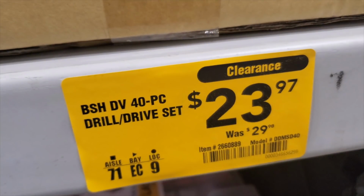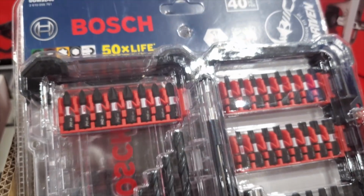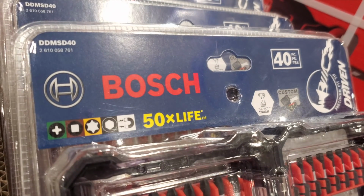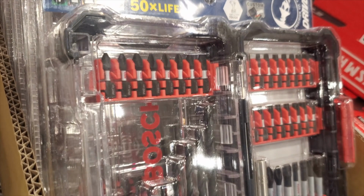And I got this one for $23. Was regular price $29. Really nice complete kit. It does have some black oxide drill bits, some 1-inch bits, 40-piece total, Bosch. Really nice see-through case.